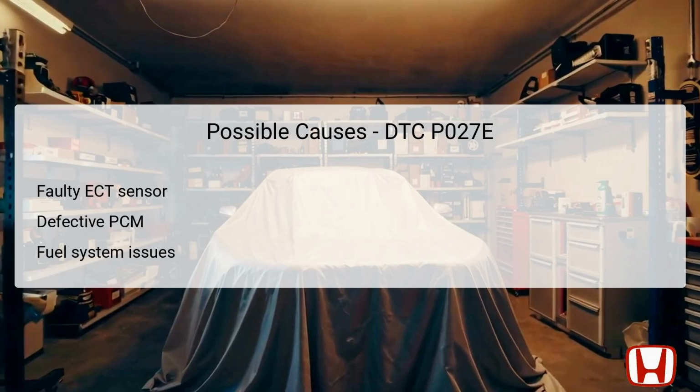A faulty engine coolant temperature (ECT) sensor can provide inaccurate temperature readings, misguiding the Engine Control Module (ECM) and leading to incorrect fuel mixture adjustments. A defective Powertrain Control Module (PCM) could malfunction in its role, failing to interpret signals or controlling the fuel delivery improperly. Another potential cause is issues within the vehicle's fuel system, such as clogged fuel injectors or a malfunctioning fuel pressure regulator, which can result in insufficient fuel delivery to the engine during cold starts. Each of these components must work harmoniously to maintain the optimal air-fuel ratio necessary for efficient engine operation, particularly under cold engine conditions.